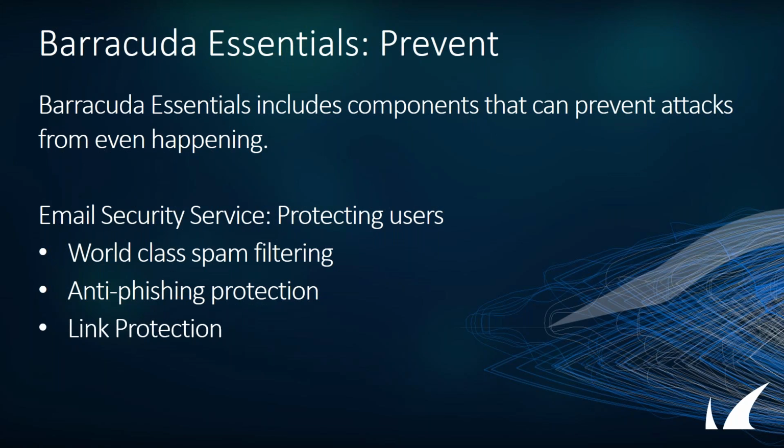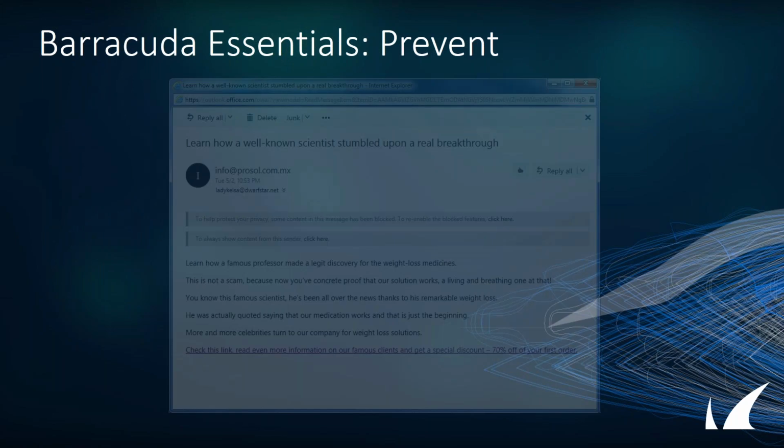If the site is bad, it will pop up a warning. If the site is good, no problem. We just redirect you. We don't proxy. We don't look at anything you're doing. We just protect you from the bad ones. Let me give you a quick view of what that looks like.